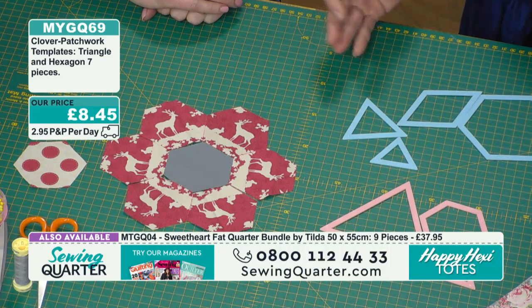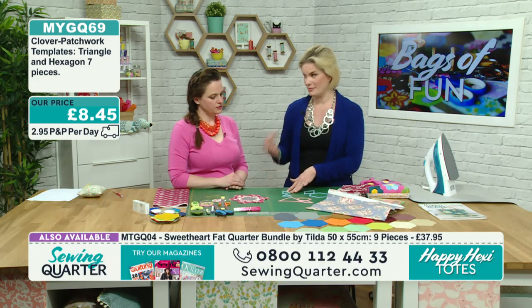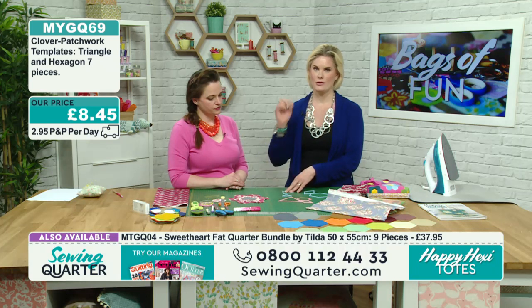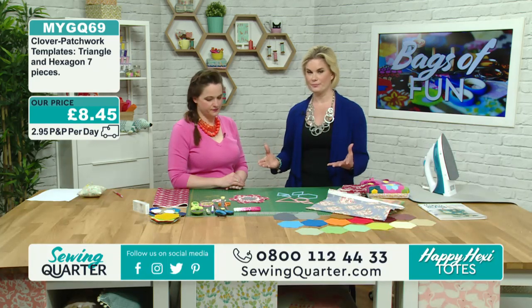Really beautiful. For £8.45, grab them, play. The inside gives you your paper template. The outside line gives you your material template with a 1/4 inch seam allowance. So grab those for £8.45. Then you've got as many as you want to do.